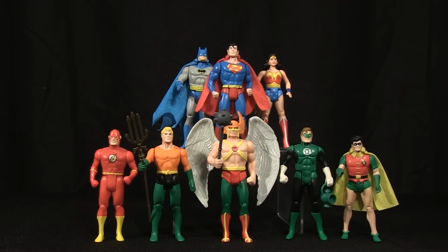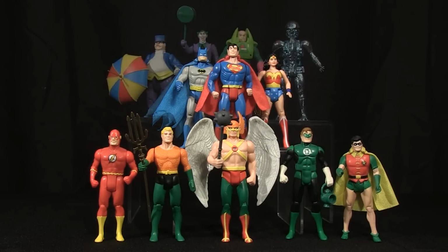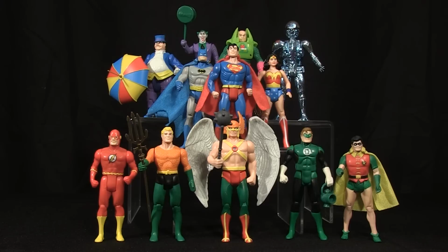The first wave of figures mirrored the lineup from Challenge of the Super Friends, and the villains were DC Comics A-listers: Lex Luthor, the Joker, Brainiac, and the Penguin. That first assortment was a home run for Kenner. All of DC Comics icons in one glorious figure set. But Kenner didn't stop there. They were just getting started.